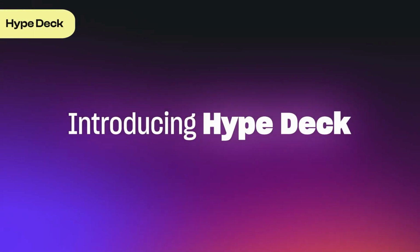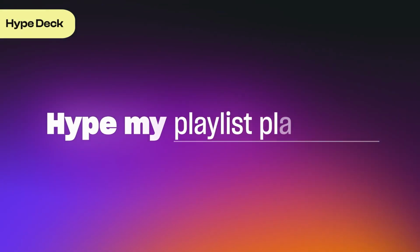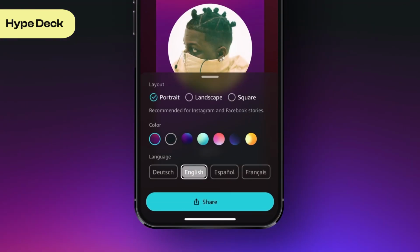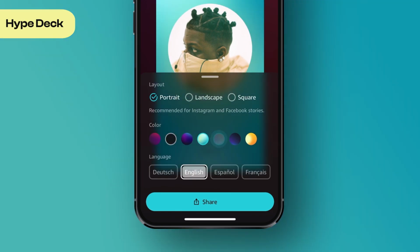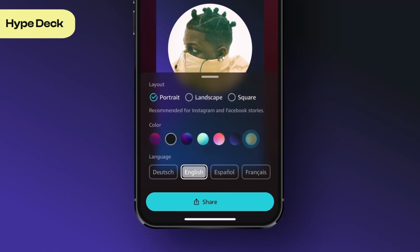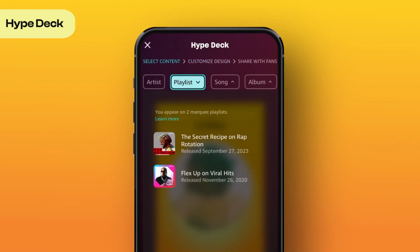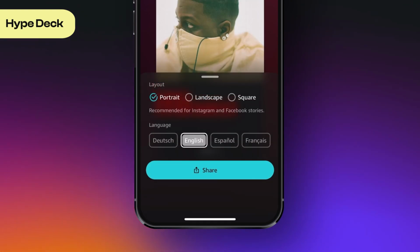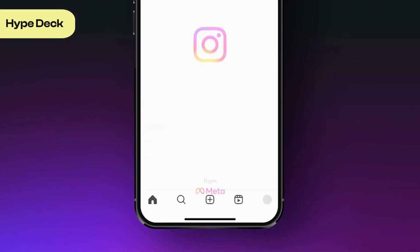Finally, let's look at Hype Deck. With Hype Deck, you can highlight significant moments in your artist's career, whether it's the release of a new track, celebrating the anniversary of a fan favorite, or landing on a coveted playlist. Hype Deck allows you to generate excitement within your artist's fan base. With this feature, you can easily create custom hype cards tailored to your specific promotions. There are song, album, playlist, and artist profile hype cards you can choose from. You can customize them with different colors, background images, supported languages, and layout orientations.